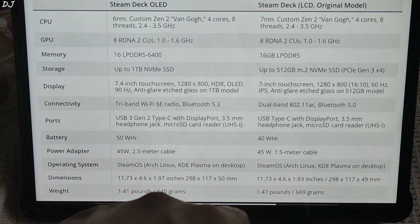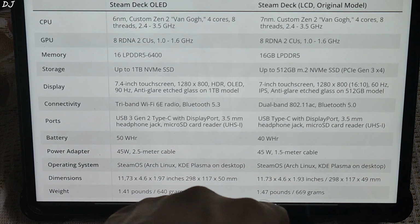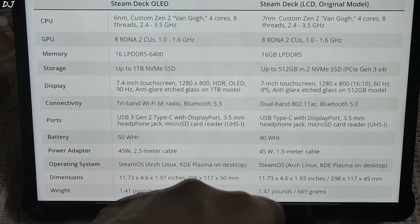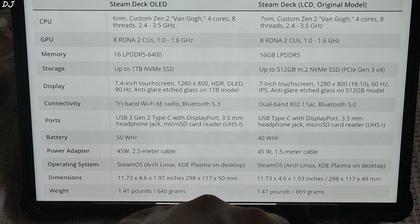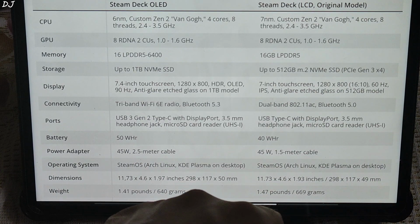It will be released on 16 November and the 512GB OLED variant will be priced at around $549 US. The 1TB SSD variant will be priced at around $649 US and will come with an anti-glare etched glass. Availability will be limited to a few countries only: US, Canada, UK, and I think they will be partnering up with Komodo to release the device in a few Asian countries.